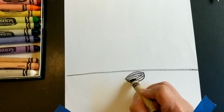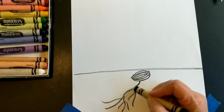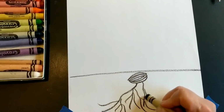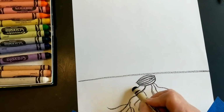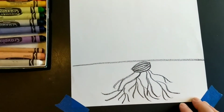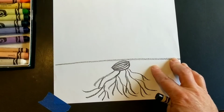So we're just going to make lots of lines. Okay, yours might not look like mine. You're just going to draw lots of little lines, because the roots, they grow down. And remember, the roots have some important jobs. They're going to hold the plant in place, and also they're going to absorb the water and the nutrients from the soil and feed the plant. So we've got our seed and we've got our roots, and of course that's the soil. And we'll do all our coloring later.